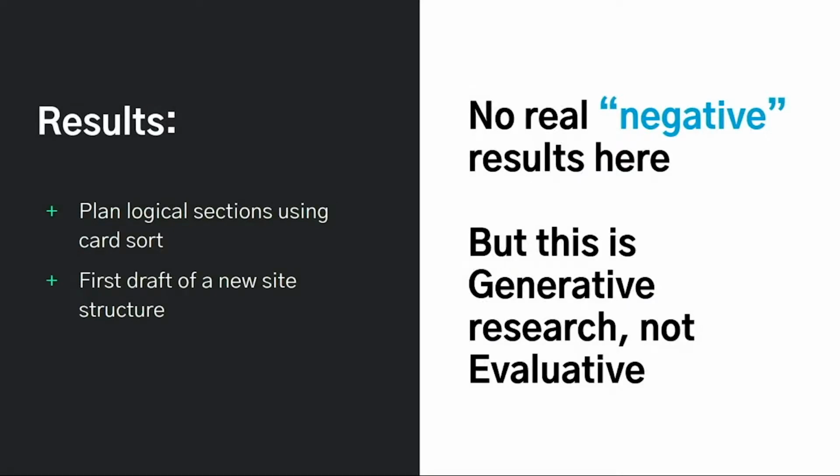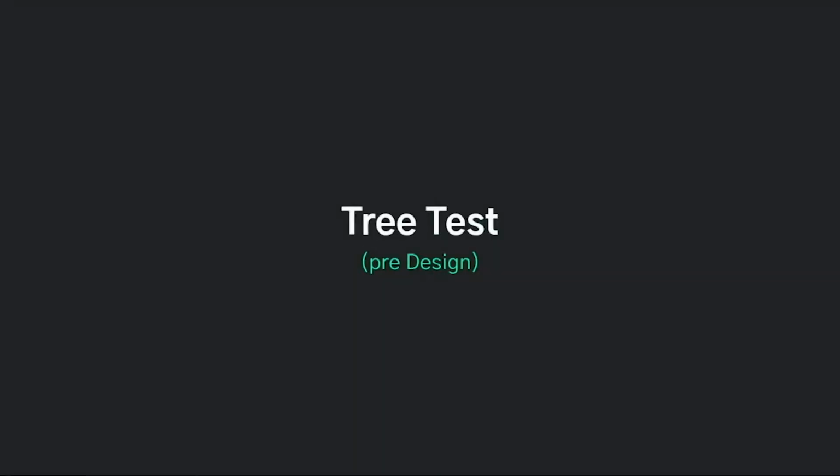Now, this talk is about failures and negative results, right? But there were no real negative results here because this was what we call generative research, not evaluative. So you wouldn't expect negative results here. But then after you've built that kind of a structure, you can move on to something that's evaluative. In this case, a tree test.